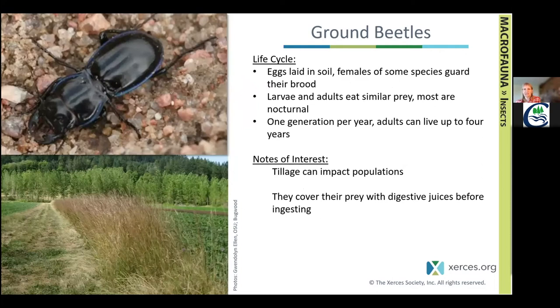Here's another example of a ground beetle, and good habitat for beetles is pictured in this beetle bank, this kind of planting where you've chosen different bunch grasses, multiple species, and here it's placed in a farm setting. Those are good places for beetles to live and then move out into the crop fields to hunt prey and help manage pest populations.